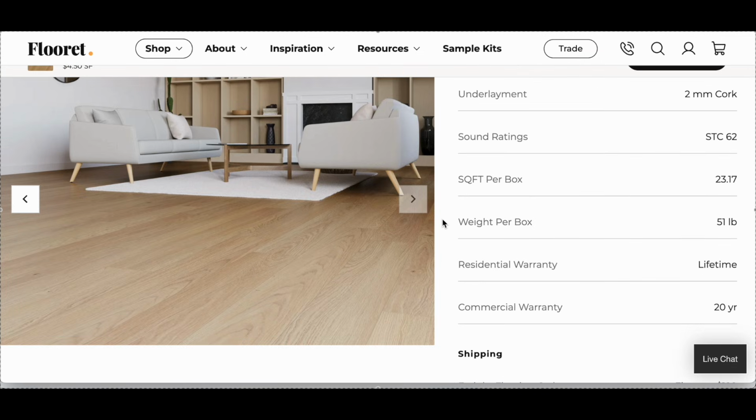Another important thing I want to point out is that all the flooring options offered by Floret have a lifetime residential warranty, so you can feel confident no matter which flooring you choose.